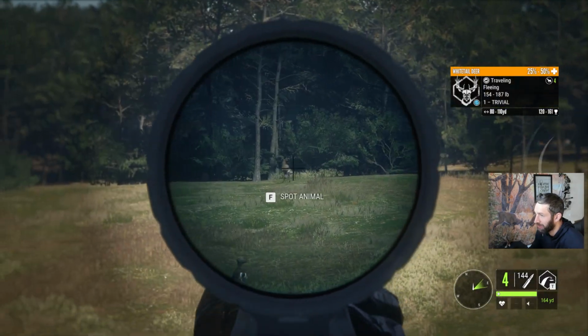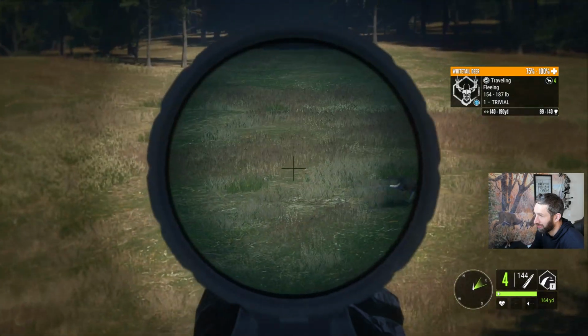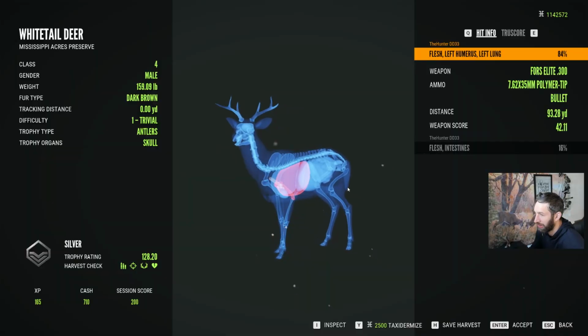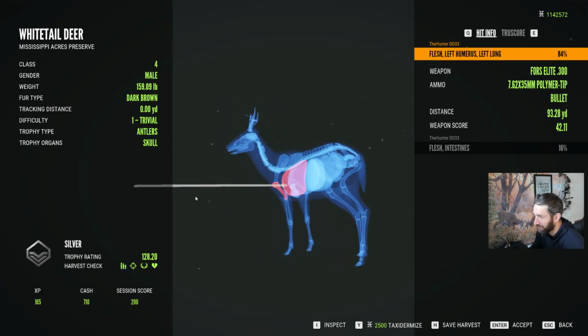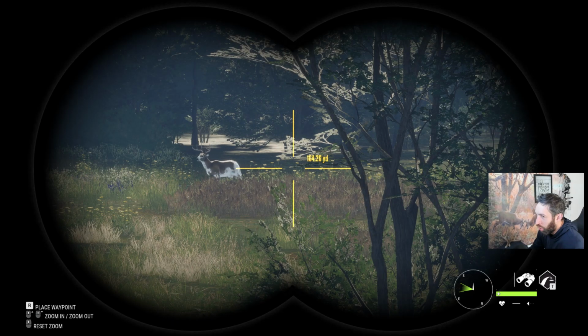Bring him down a little bit quicker. And that's going to be it. And just drilled that front shoulder. Going for the heart, but we were just a little bit too high, and it stopped that bullet. Right on a dime. No way!